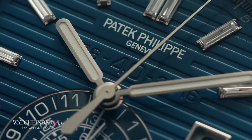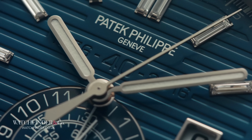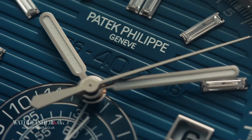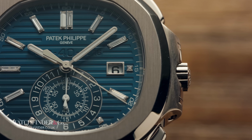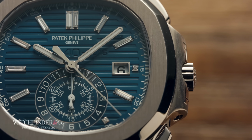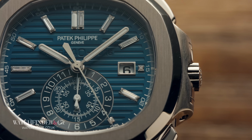1976-40-2016. It's just about the boldest thing on this watch, embossed deeply into the dial, and in a watch as striking as this one, that's saying something. Or maybe it's a secret code. Does minus 80 mean anything to you?